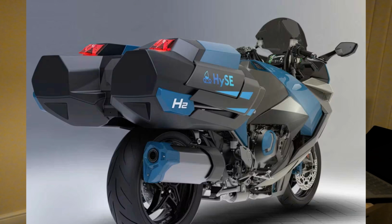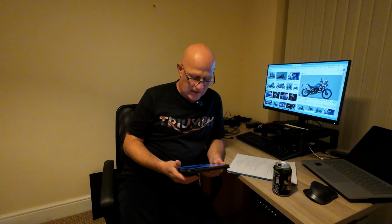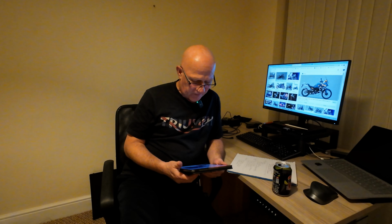It seems a real pity that they've not considered that someone will want to tour on this, even driven by hydrogen, which is a great idea. Hydrogen is the way forward, personally. Electric is a stepping stone to something better, and hydrogen is the way forward.